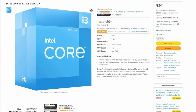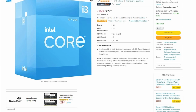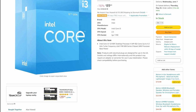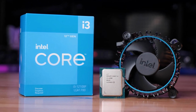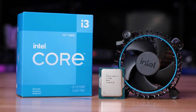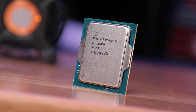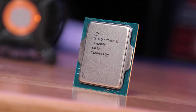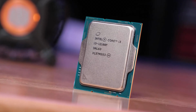With the first one, it's a no-brainer, the best budget CPU, still the i3-12100F. This one is really fast for the price, and right now when I'm recording this video it's only going for 90 bucks. This is a CPU that if you pair it with the right GPU, you can play at 1440p ultra settings with no issues. And also if you're working with a really tight budget, you can use a 1080p GPU and get a great 1080p performance with zero bottlenecks.